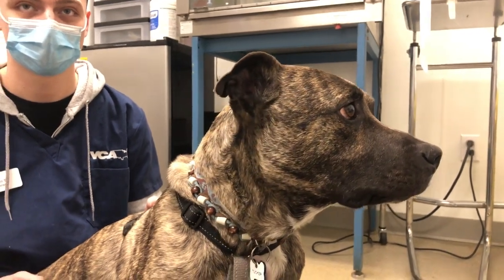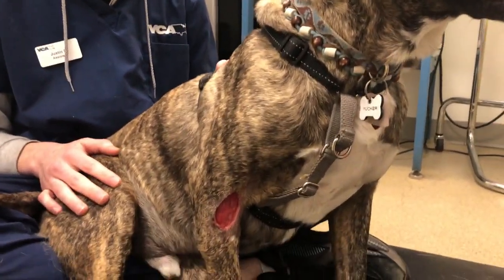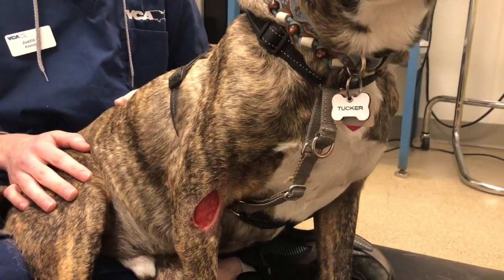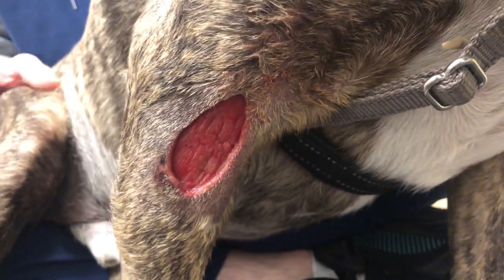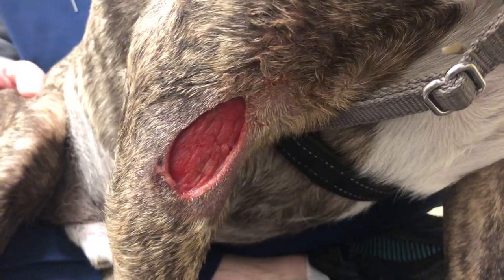I'll be honest, I told Stephanie, Tucker's mom, I don't think he's going to be one of those dogs that heals by week 4. He had a pretty big wound. On day 7, his wound was 3 by 6 centimeters, which was pretty big. Do you see we're looking at the skeletal muscle underneath? You need to know that this is what you're going to see with dogs that are on Stelfonta.